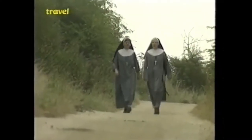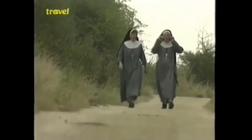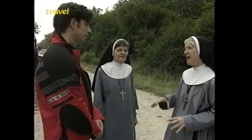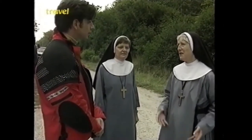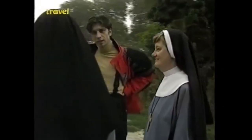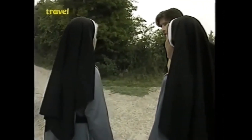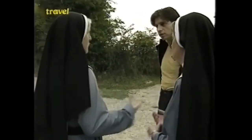Speaking of which, is that two nuns I see before me? I like the feeling of this area being very, very ancient. I enjoy being rooted somehow in the past. Most of these things up here are from pagan times. What do you think of that? They had their understanding of life and God, I suppose. And it was before the time of Christ.